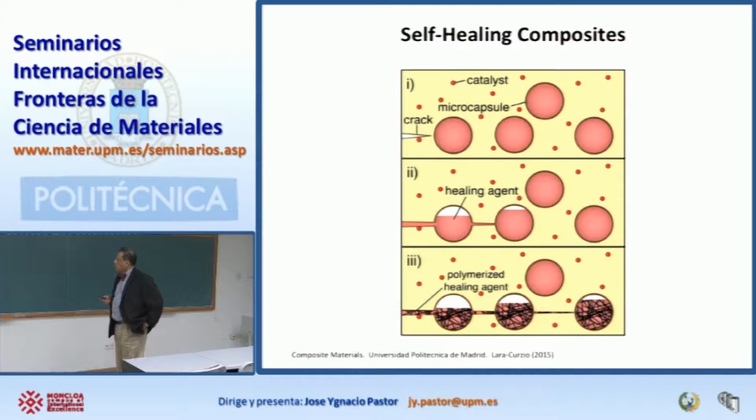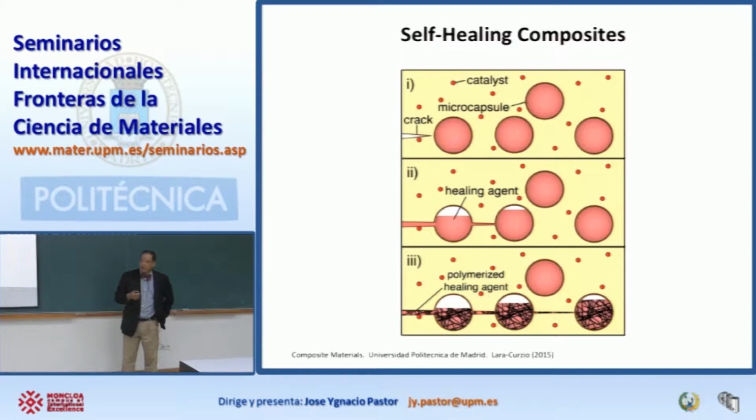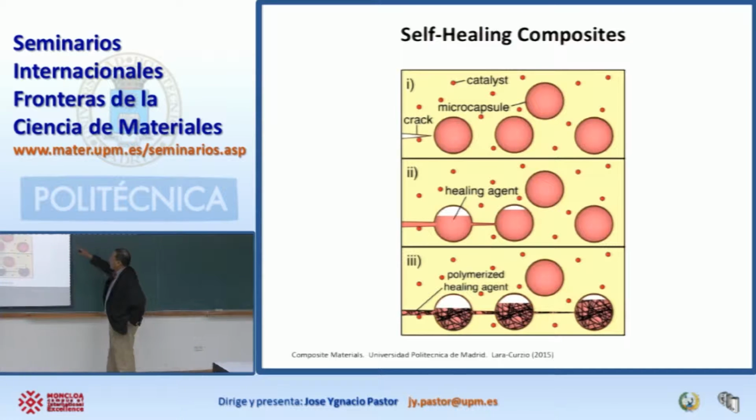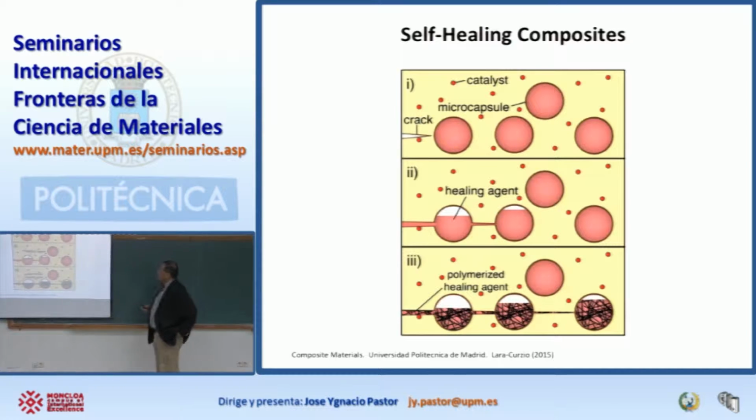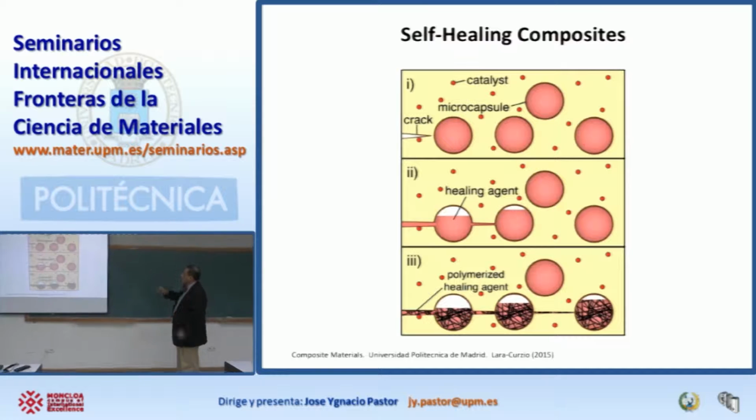So there is a lot of research going on trying to develop what we call self-healing materials. And in this case, the idea is that for a polymer matrix composite, you can embed microcapsules that may contain a resin, let's say epoxy resin, okay? And then you have smaller little bits that contain a catalyst.